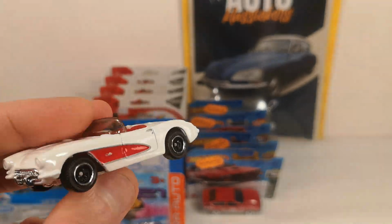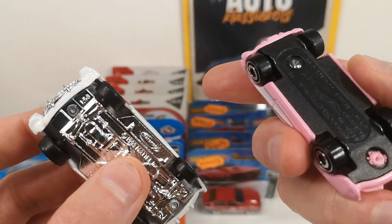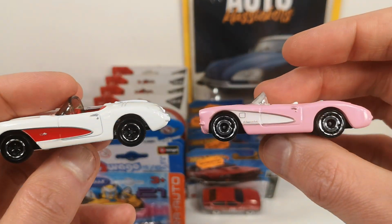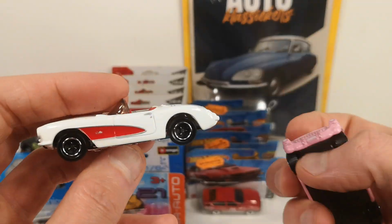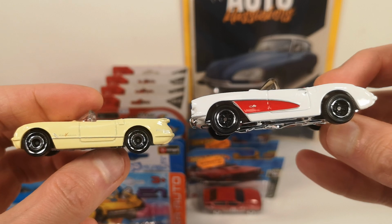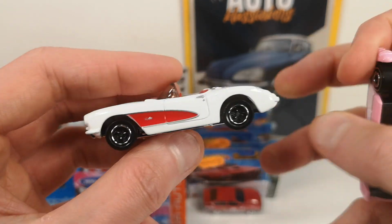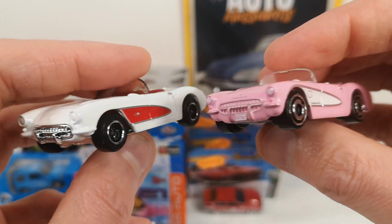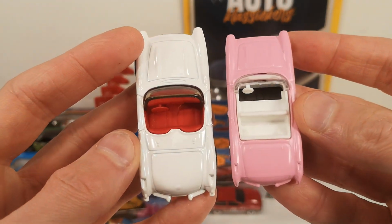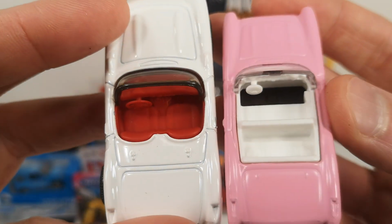Matchbox also did a Corvette 57. So this is a 56. So it's very much alike in the back, whereas the 55 had these kind of wing style things in the back and more of a slanted front end. A little bit wider, the Matchbox, and a little bit longer too. So yeah, definitely a difference in size. But the Matchbox got a proper steering wheel, and nice looking interior, and full seats.